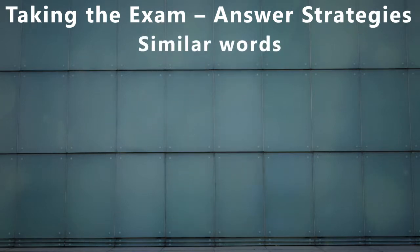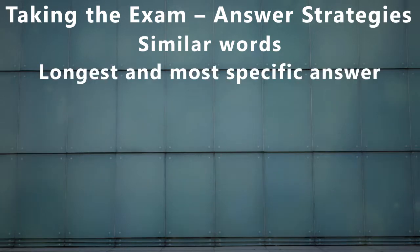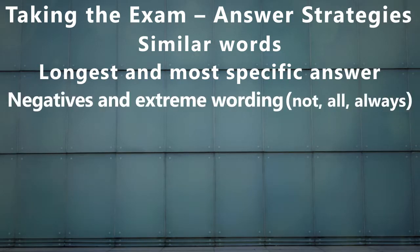As you're looking at the question and the answers, look for similar words in the questions and answers. Quite often the question will have a synonym with the answer. That could be a trigger for you to understand what the true answer is. Sometimes a good strategy is looking for the longest and most specific answer. More specificity could mean it's the correct answer. Again, not always. These are just some general test-taking tips. As you're reading the question, watch for those negative words like not, so what's not this? Or extreme wording, all or always. That also can give you a clue as to how to answer the question.